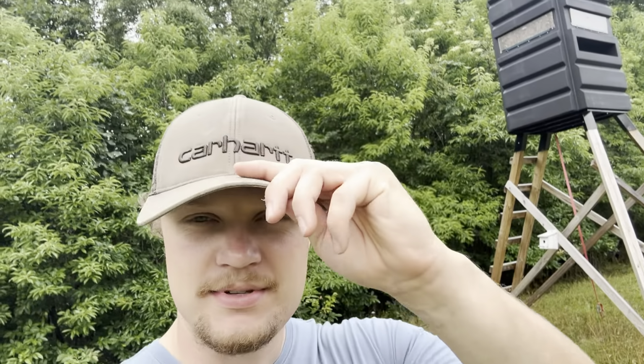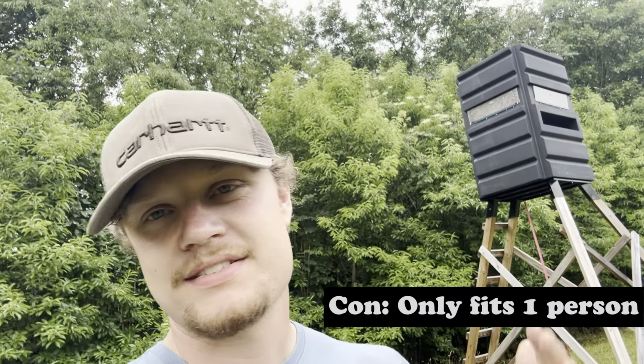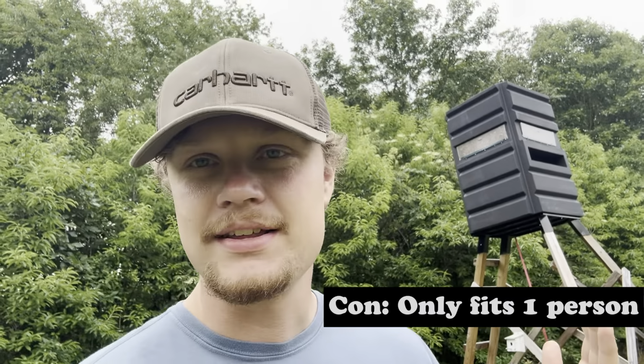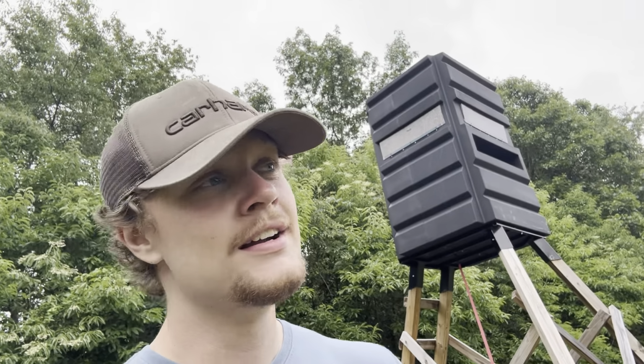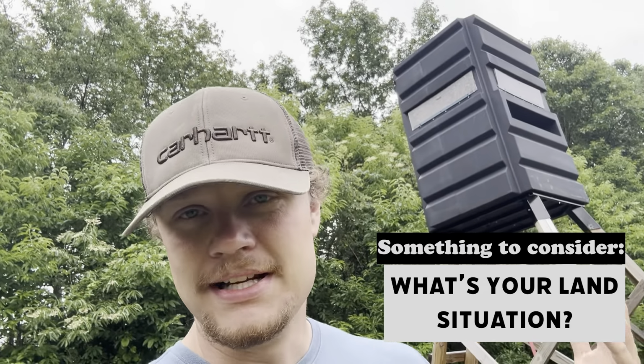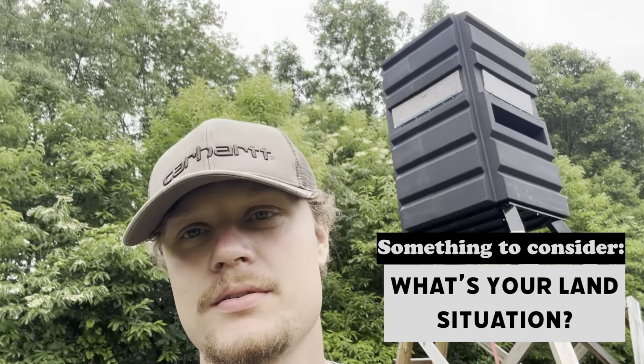A situation that I would say it doesn't fit in is if you want to hunt with multiple people. Like I said earlier, if you have kids or anything like that, nieces, nephews, you could probably make it work. But other than that, if you're 2 grown adults, I would not pair up in this thing. It's just not built for that. Leasing, you've got to think, you need to get it out there. Some people ride solo. You would need a buddy to help you get it out here and set it up. Obviously, you could maybe find a coworker, somebody you know. But that's something else to think about as well.